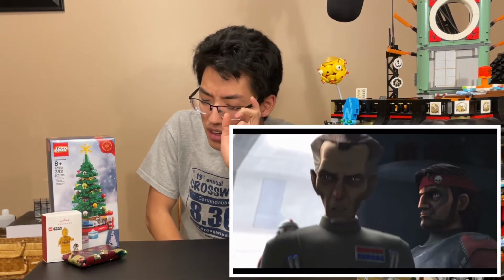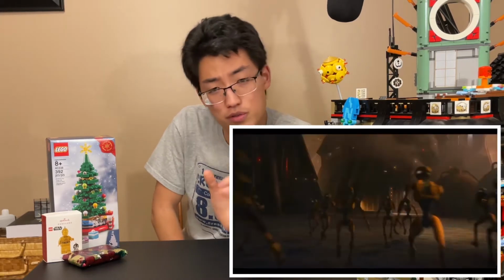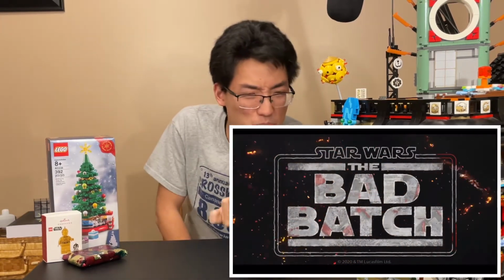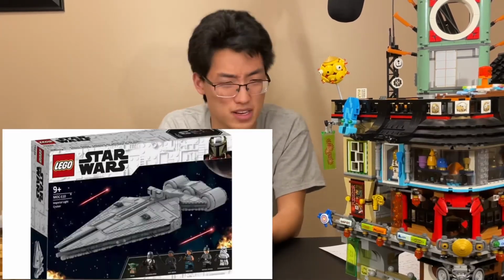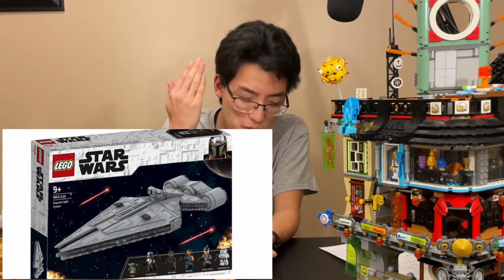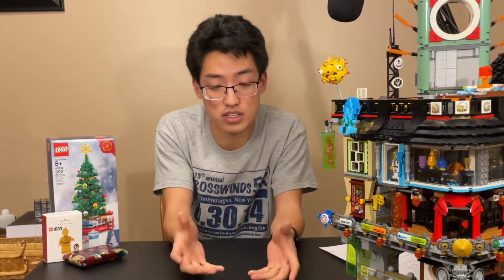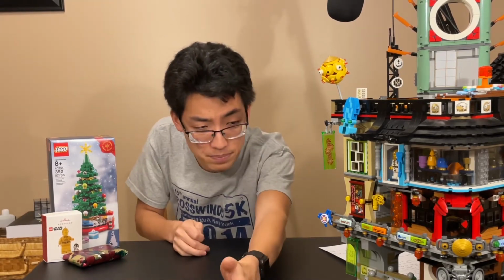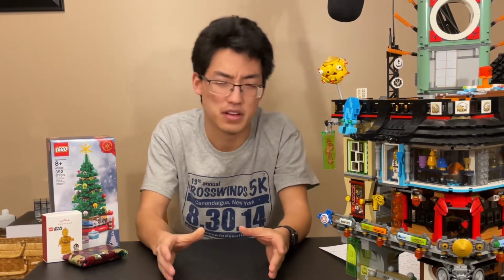And I love it when I'm proven wrong, because something better is happening. We are, in fact, getting a Moff Gideon light cruiser. We are getting one. You've heard it here. Set number 75315. It's going to be $160. So this set is going to be pretty good. Some nice big guns on the front, good-sized engines. It's going to be a very, very nice set.